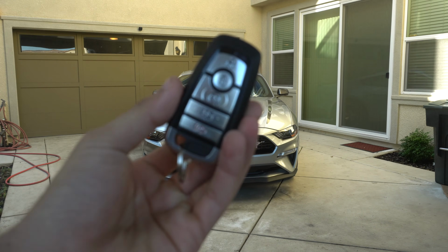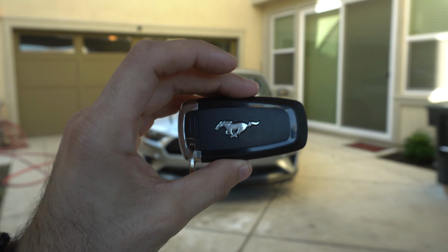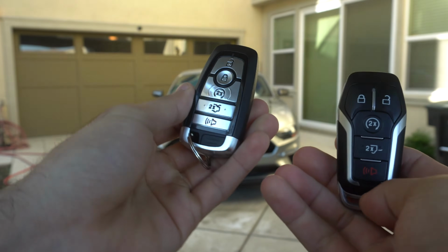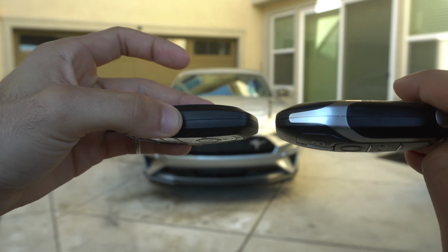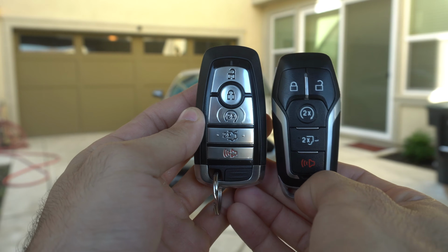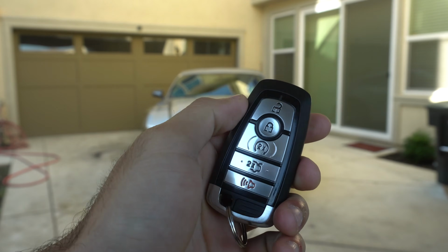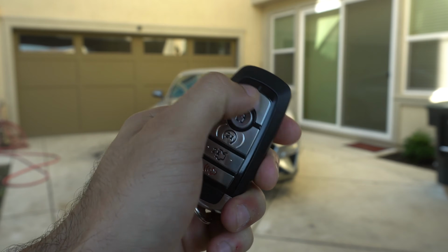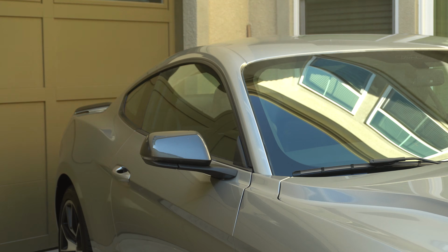So starting off, I want to quickly go over the smart key. Now these newer generation 6th gen models will come with this key style. If you picked up an early 6th generation Mustang, your key might look like this one, a little bit bulkier, but functionality wise, all these buttons will do the exact same thing. But a hidden trick that these keys have to offer: let's quickly lock our vehicle. And then if you tap unlock, tap it once again, but this time hold it for a couple of seconds, your windows are all gonna roll down. This is perfect for those hot sunny days.